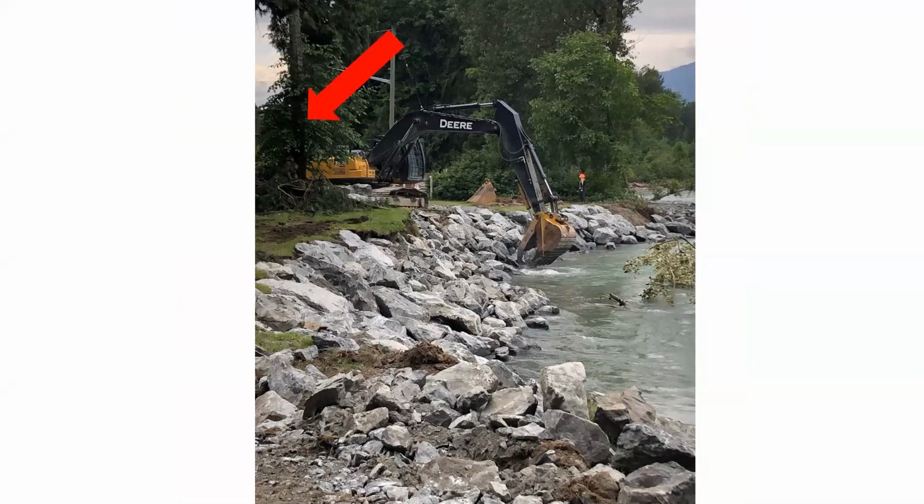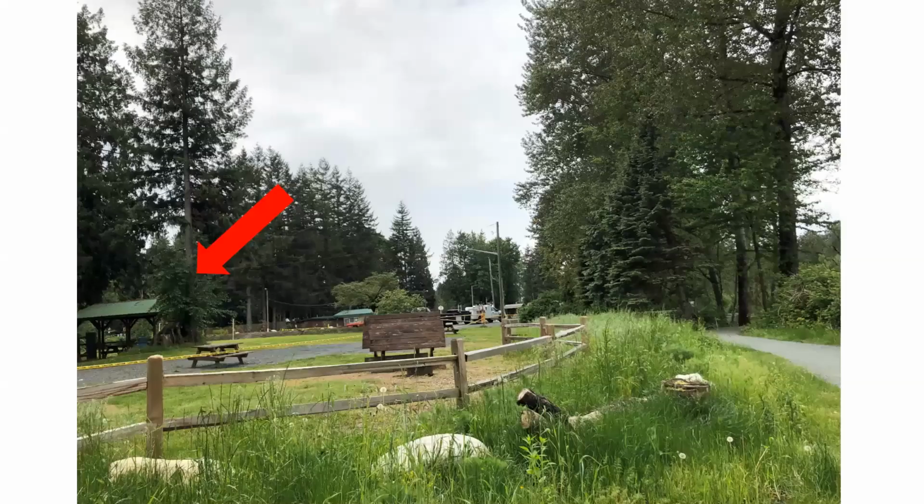So I just wanted to point out the tree in this photo highlighted with the red arrow here, and compare it to a photo taken before erosion. So you can just get a sense of how much land was lost here. So this was after the erosion, and this was before. That's the same tree. It certainly is a significant amount of land that was lost here.